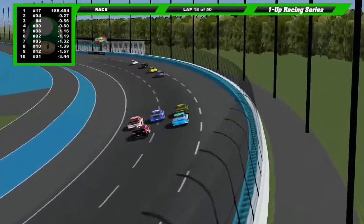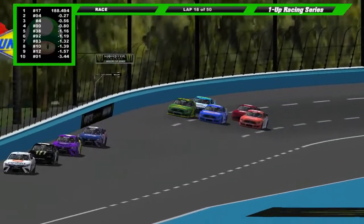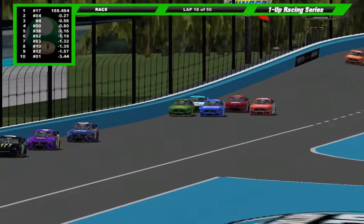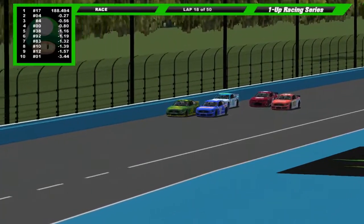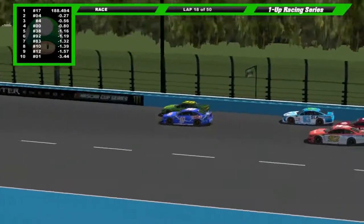Now we're 3 wide for the 5th position between Hutchinson, Finguy, and Jeff Bolton, all of them battling it out for 5th, and Duke Antac's closing in, and Ben McDonald.